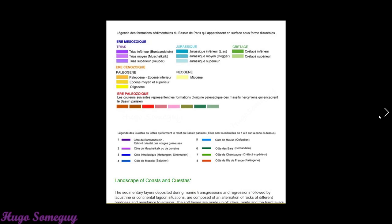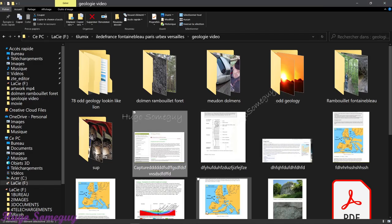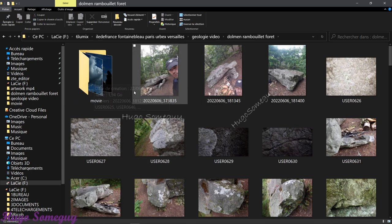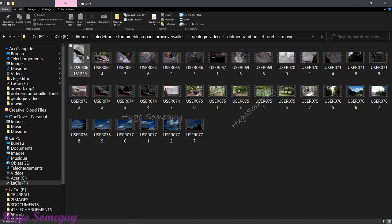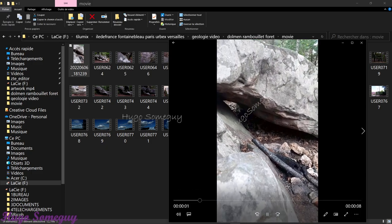Okay, guys, I think I gave a bit of information. And now, what are we about to do? Without further ado, we'll go to the files. I think to start, it will be interesting to show you the dolmen I just showed you, right? So let's begin with that, and before the images, let's go into the movie. So enjoy, and I will speak to you after.